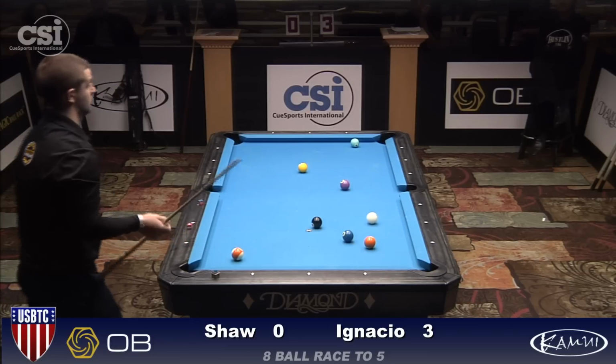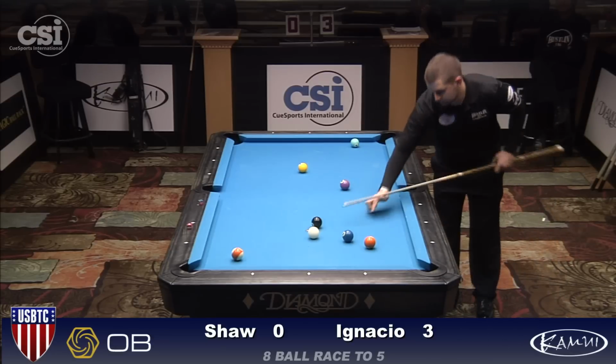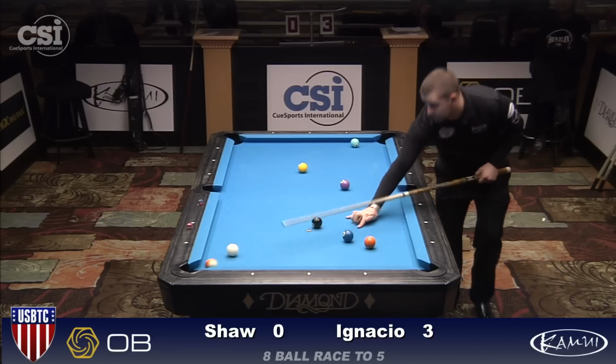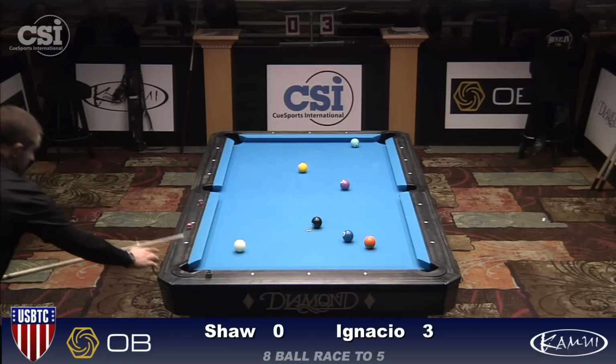That's the longest I've ever seen him take on a shot, that shot in the side. Probably just shoot and stop and shoot the 8. Took him longer to switch cues. Well, he's quick, no question.